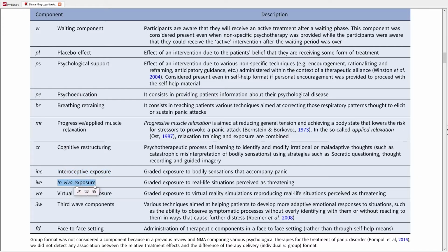In vivo exposure, that actually is more like the traditional exposure. It's a gradual exposure to real life situations that scare you. So that's more for phobias, right? So that's a little funny that this is included here in panic disorder.